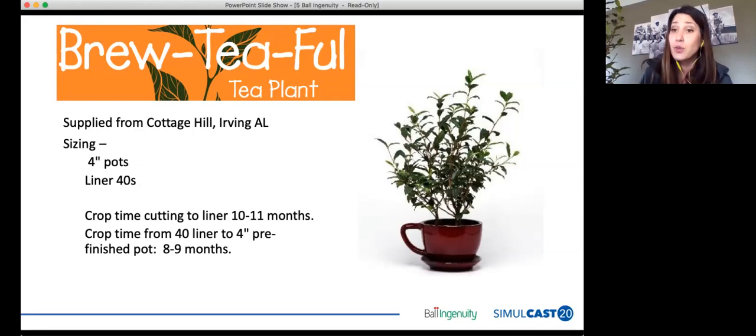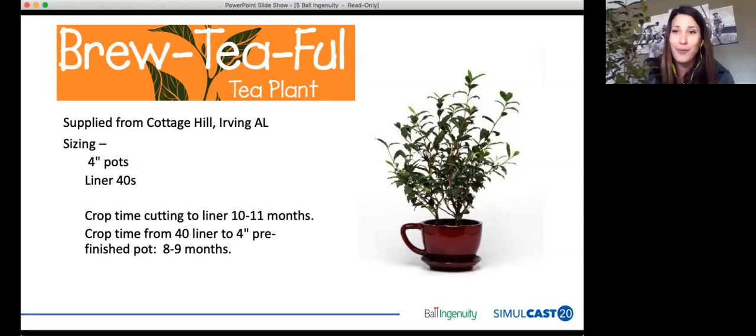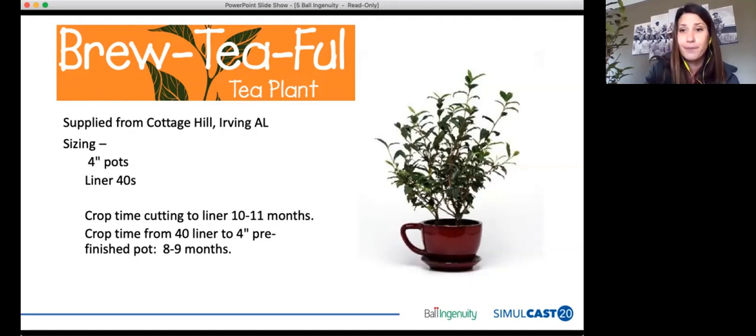Pruning is necessary though to have a very well branched plant, because you don't just want a stick growing up, and you can't harvest the leaves as well. That is the Camellia sinensis. It is kind of a slower crop. You're going to see that it takes about 10 to 11 months from a liner, and then an additional 8 to 9 months from the liner to a 4-inch pot.